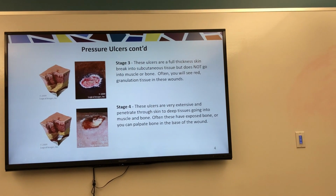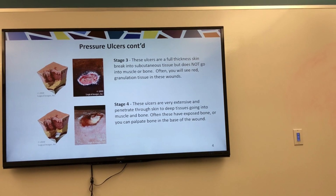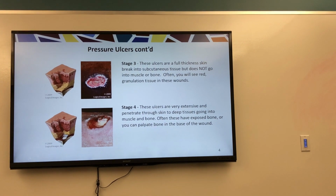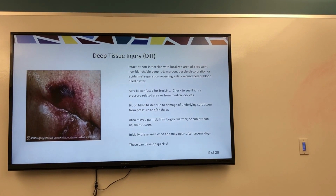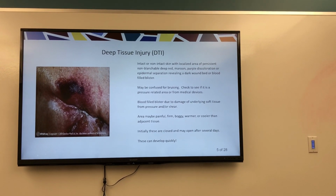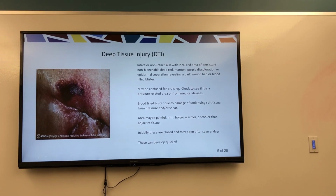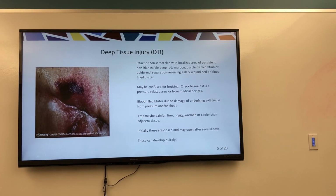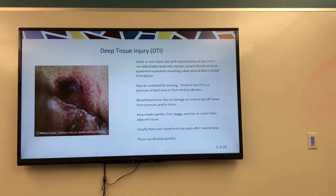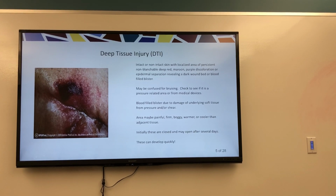Stage 4s, these are extensive, penetrate through skin into the deep tissues. They often have exposed bone, or you can feel the bone through the base. A deep tissue injury, these are always on pressure areas. It can also show up later after a patient has had a fall. I had a patient that had one kind of up here on the flank from a fall, and it was weird because it was like a perfect square shape. I'm not sure what he fell on, but it was really cool looking.